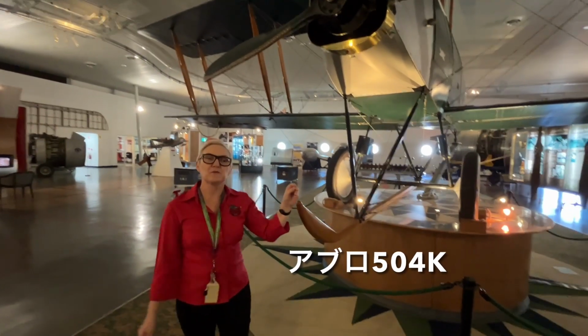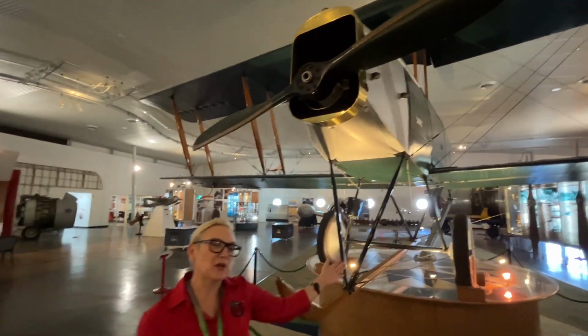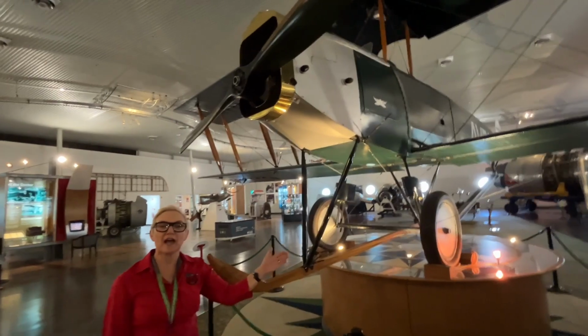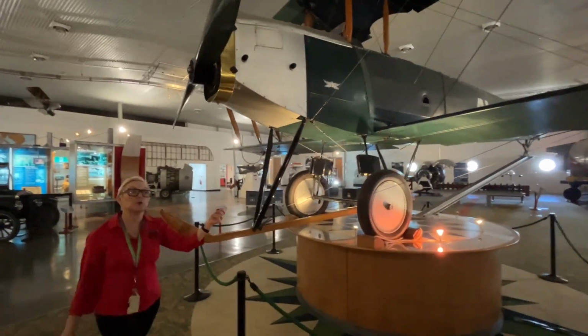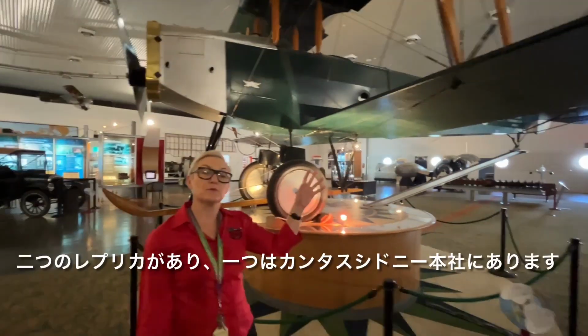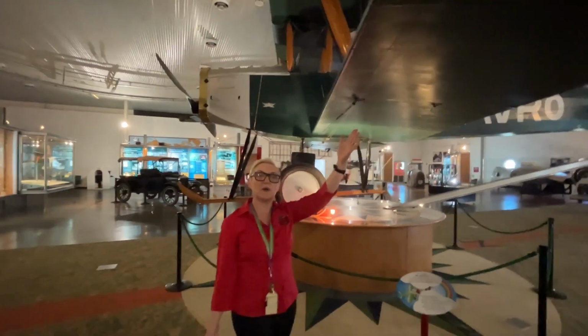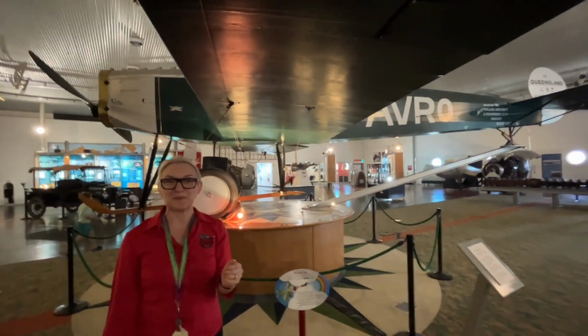We have 7 full-scale aircraft in our museum, and this is the earliest. This is the reproduction of the Avro 504K. That was the very first aircraft that Qantas flew as part of its commercial operations. Now, this is a replica. There are only 2 replicas in the world. This one here, and another one that is in the Qantas headquarters in Sydney.